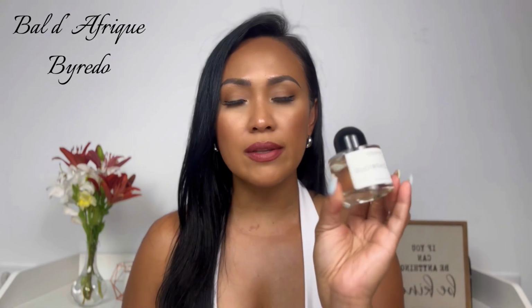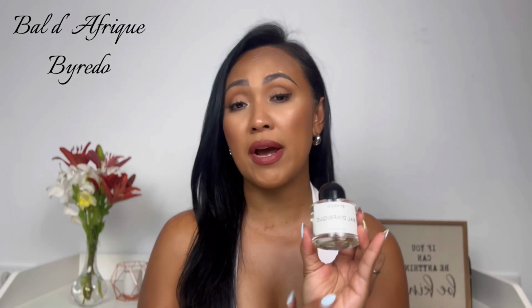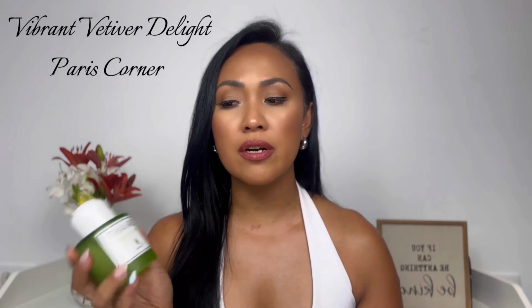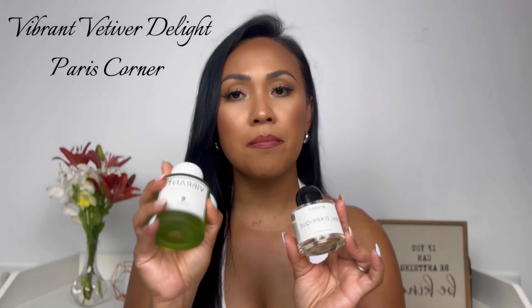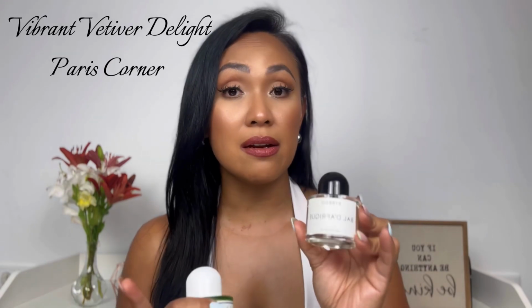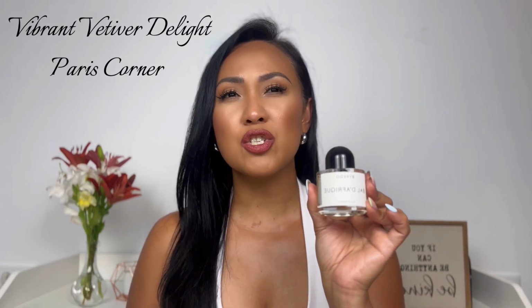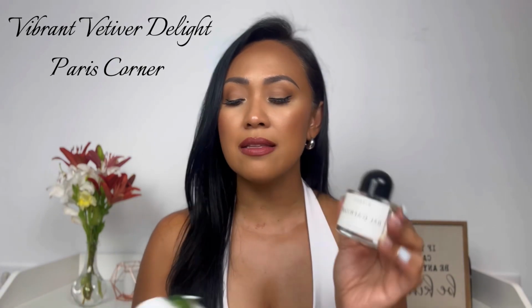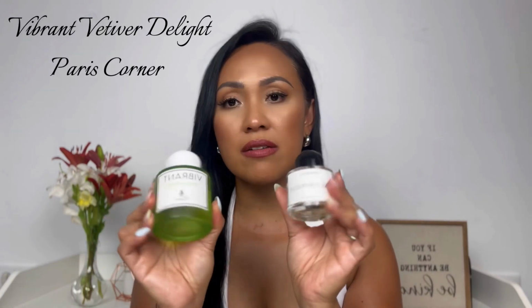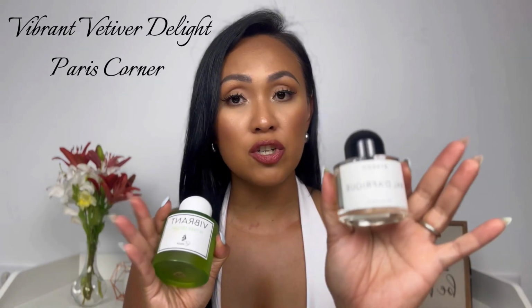Now, we all know that Bal D'Afrique is very pricey. If you're on a budget, I highly recommend Vibrant Vetiver Delight by Paris Corner. They smell very similar, but I will still say that Bal D'Afrique is better because I find it smoother from the beginning until the end, whereas Vibrant Vetiver Delight has more musk in it. In the end, they are very similar. I'm just saying that if you don't want to splurge on Bal D'Afrique, I think Vibrant Vetiver Delight is a very good alternative.